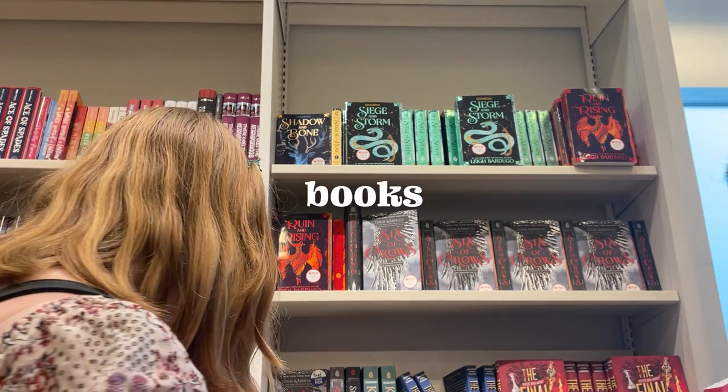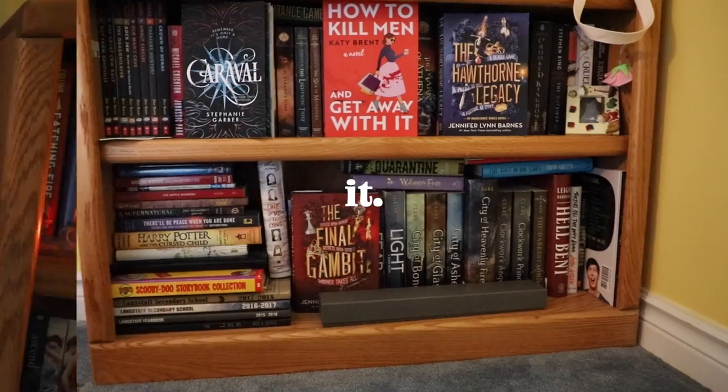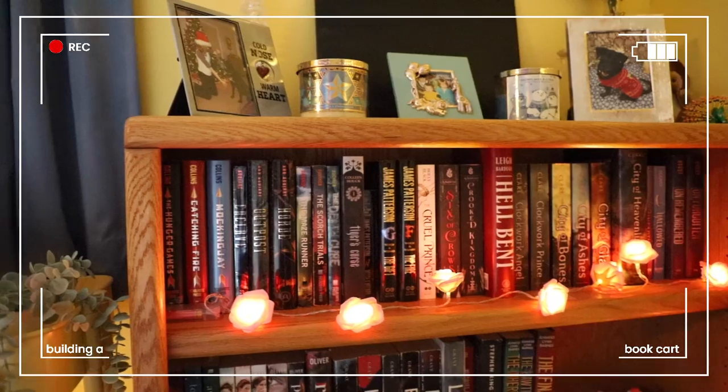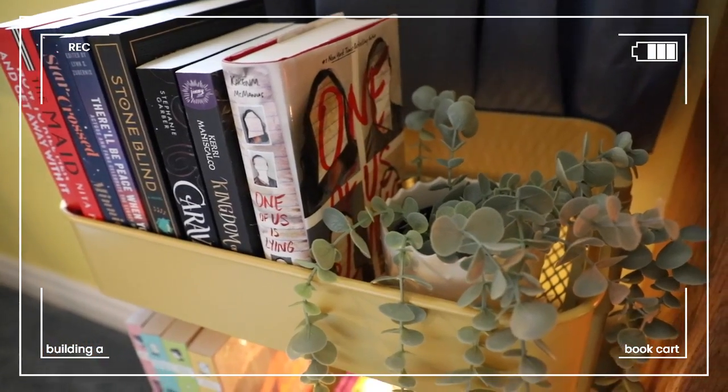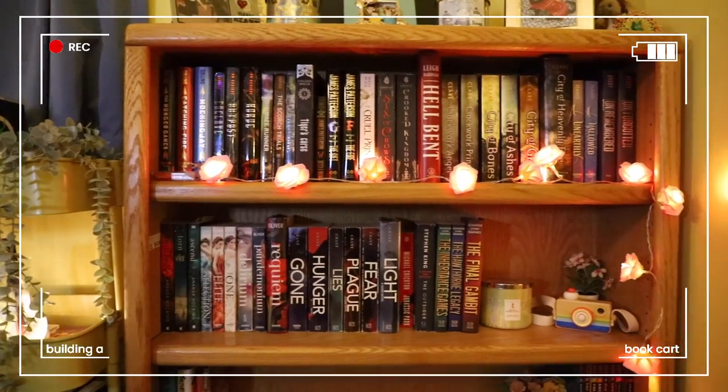So, I bought some books recently, and my bookshelf started looking like this. Let's fix it. Time for an IKEA haul.